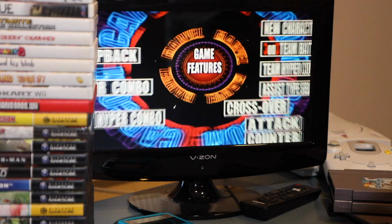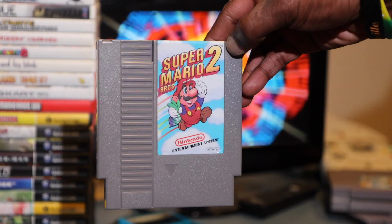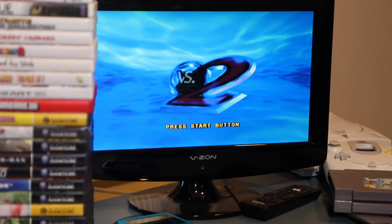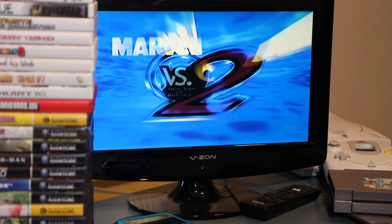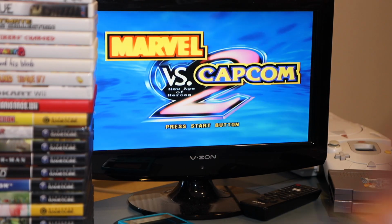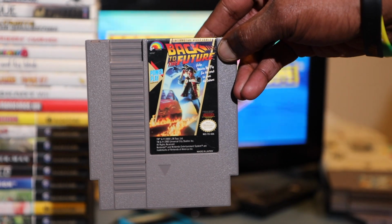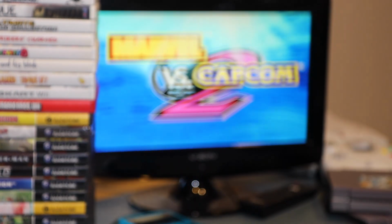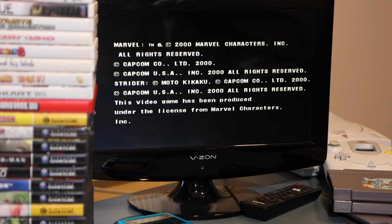Next up, here's a classic, Super Mario Bros. 2 on the NES. And all of these are clean, like super clean. The labels are super clean. I don't know, this must have been a collector, but glad I found them. Here's another one, Back to the Future on the NES. Another really cool one there for the Nintendo.